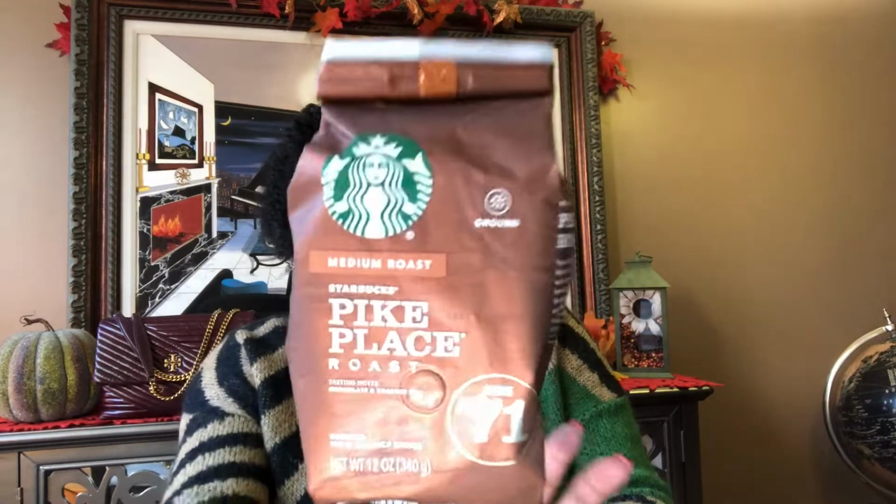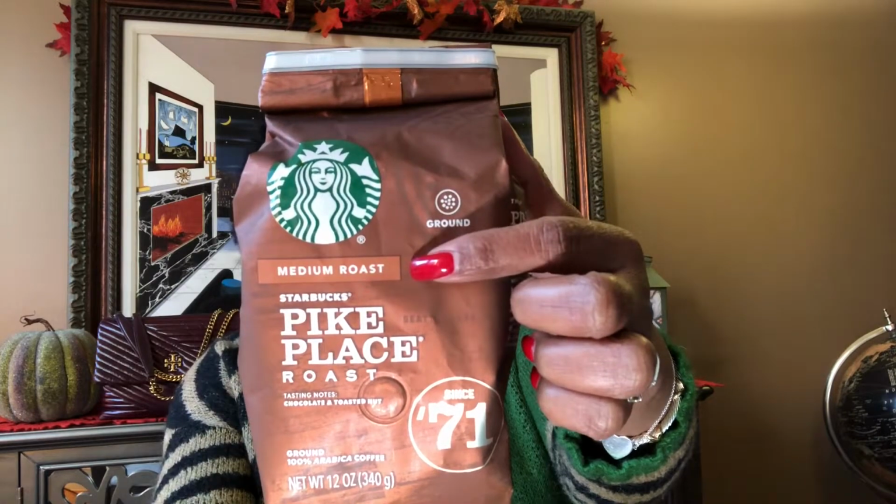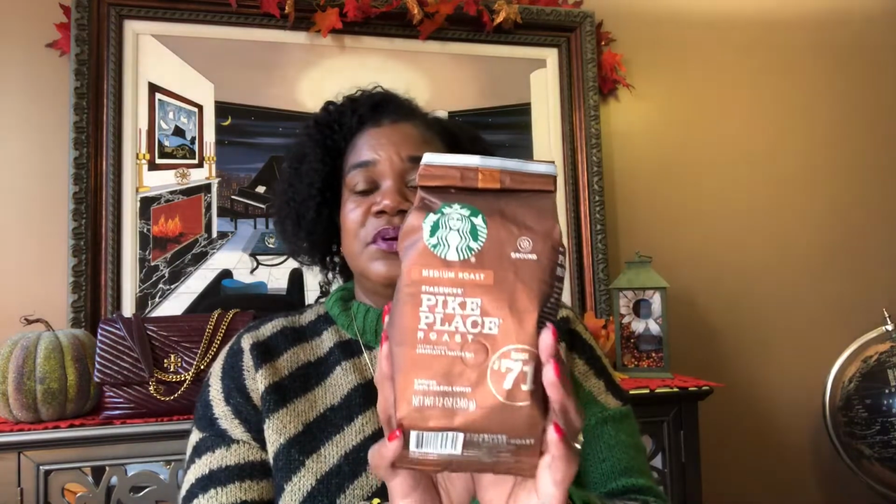These Dunkin' coffees, these are definitely limited edition. I've seen the pumpkin one before. I don't think I've ever seen the maple one before, so maybe this is something new they're introducing into their rotation. I'm not sure, but I know this pumpkin one they only put out during the fall. Whereas this Starbucks is just one of their regular blends. It is slated as a medium roast, but even though it's designated as a medium roast, I find this to be strong enough for my taste. And I like a nice strong cup of coffee, and for me, this gives me the strength that I'm looking for. Even though the Dunkins are tasty, they're not that strong. So definitely, I've loved this.